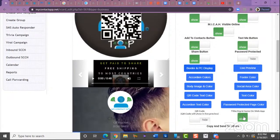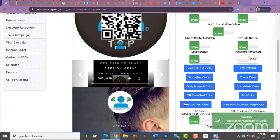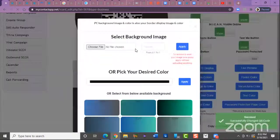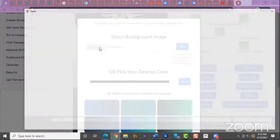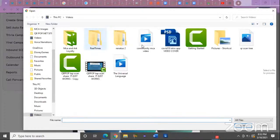Here's where you turn off the title, like the name and everything. So we'll turn that off. I'm gonna add a QR code in, and we're gonna take a look at this border background. We're gonna choose a background. Here you actually have to upload the image. You can't put the URL. All right, so just any old picture is what I need at this point.